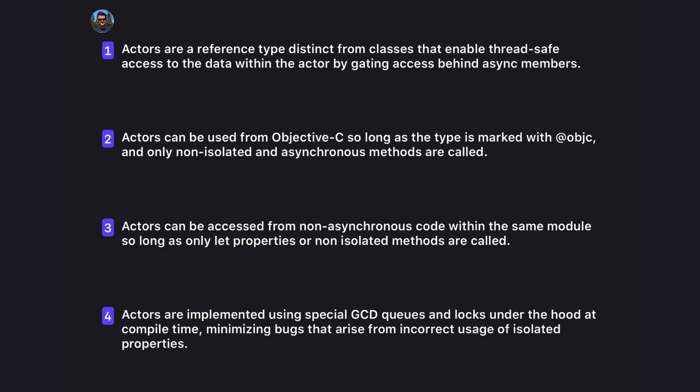It seems reasonable enough. Actors can be used from Objective-C code so long as the type is marked with Objective-C. That is a common thing to expose the usage of that thing with the Objective-C runtime, so that again seems reasonable. And only non-isolated and asynchronous methods are called. Again, seems reasonable since we're dealing with concurrent programming. Actors can be accessed from non-asynchronous code within the same module, so long as only let properties and non-isolated methods are called. So there's no write access to any of that stuff. Again, seems reasonable. Let's see what number 4 looks like.